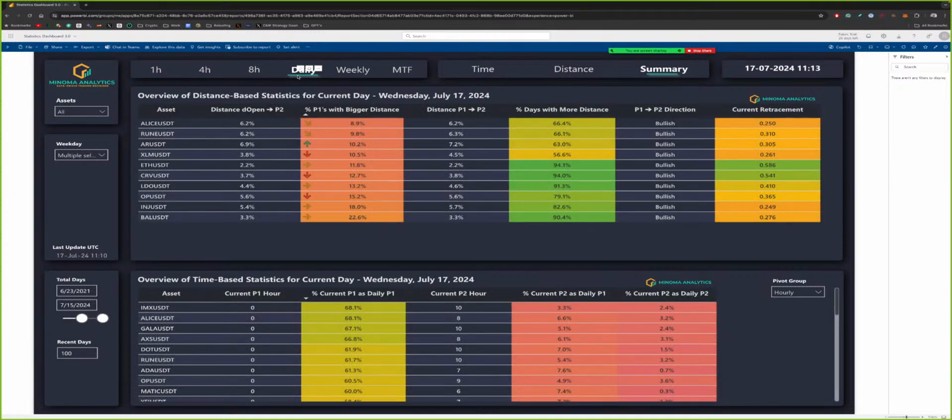And I've already filtered for the best setup. So once again, I have these settings. I want to have this column bigger than 55% and this column less than 25%. This is what I would consider my very high probability setups. And then we can see two assets immediately standing out from here. So these are these two.